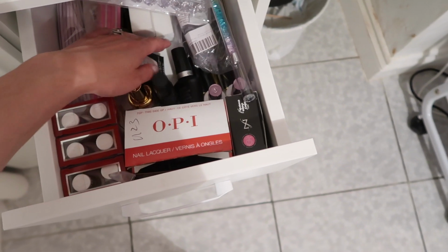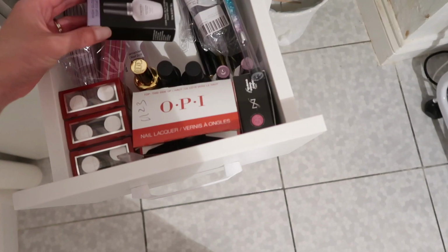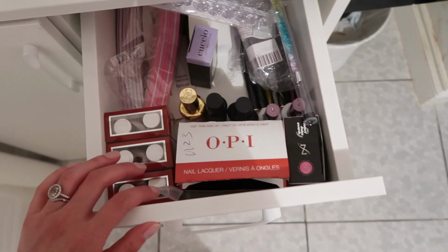But yeah, just nail files, buffer blocks, extra top coat, blah blah blah.